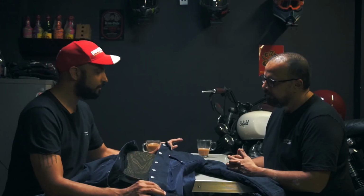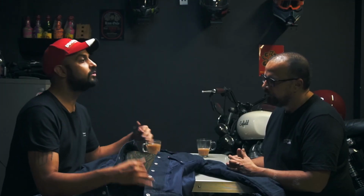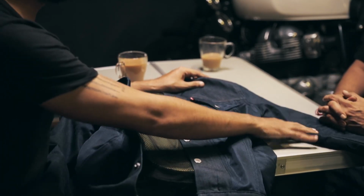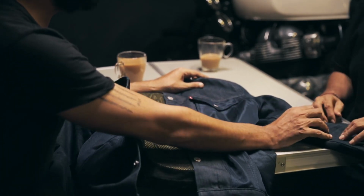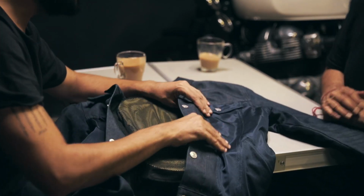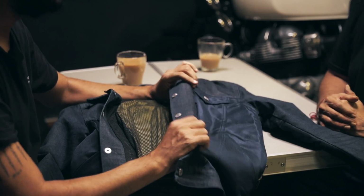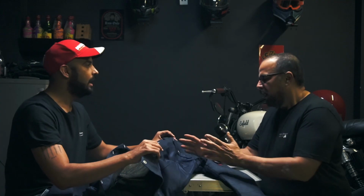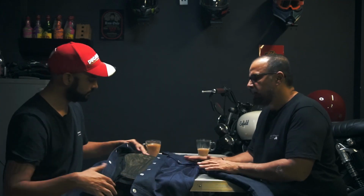It is specifically for people who give more weightage to the looks of the jacket. Having said that, this has got some tough material, which is essentially Kevlar. And it has got a mesh. So it keeps it functional also, while keeping you protected. I'm going to put you on the spot here. How much is this jacket?